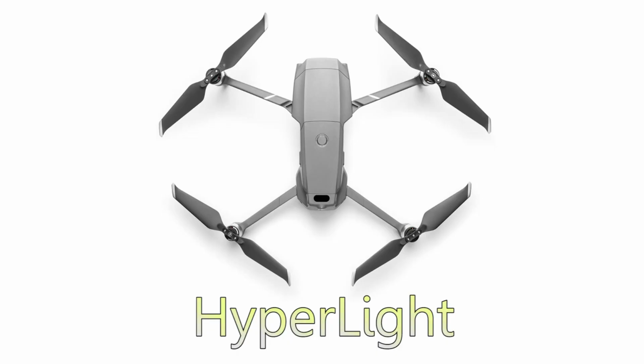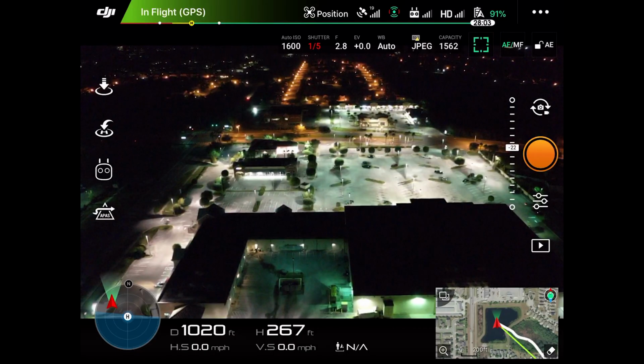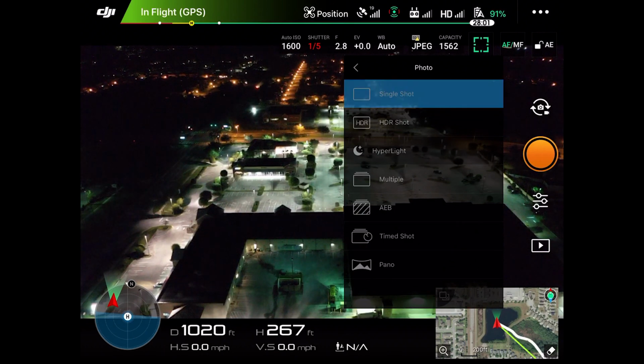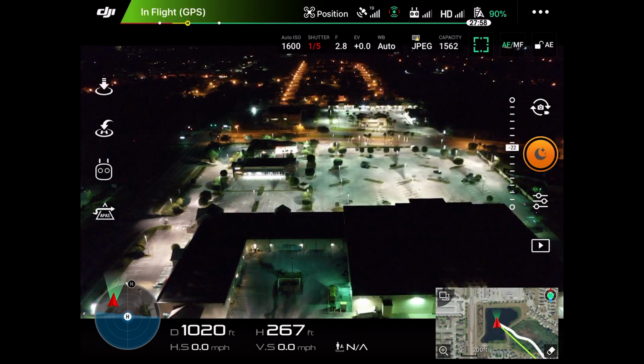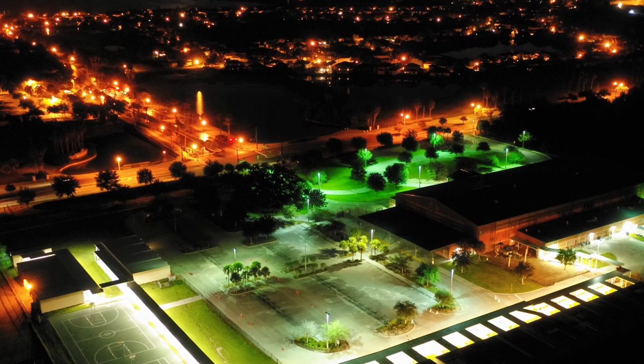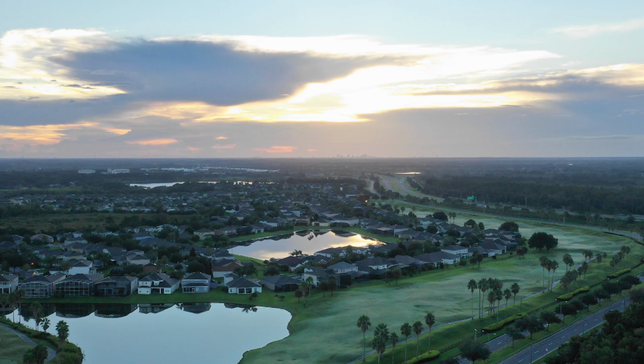Next is Hyperlight. For any of my photography friends out there, if you want to use the Mavic 2 Pro for photography, there's a new feature called Hyperlight that allows you to take some really incredible photos in low light. It does some sort of post-processing right there on the aircraft, and it's a beautiful image, JPEG only, not RAW, but it's a beautiful JPEG image that really makes all the lights and the colors pop.